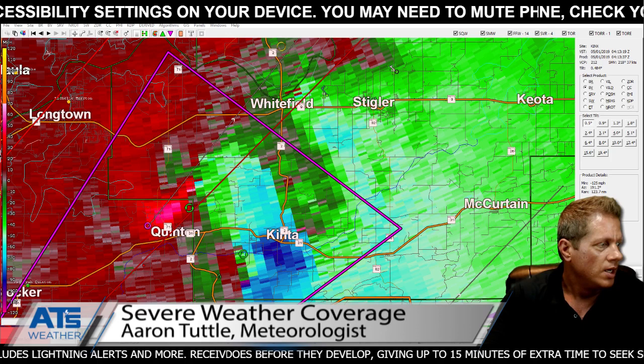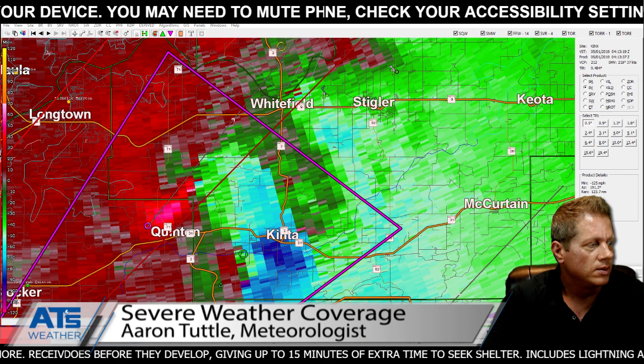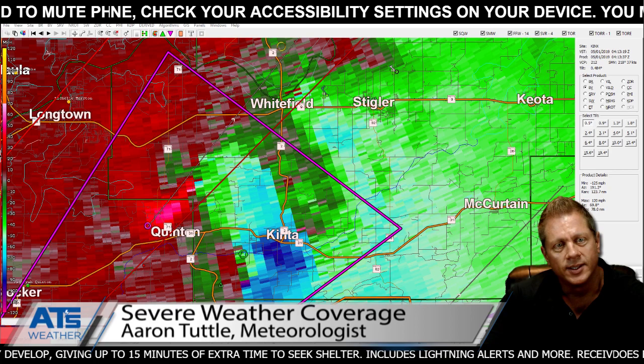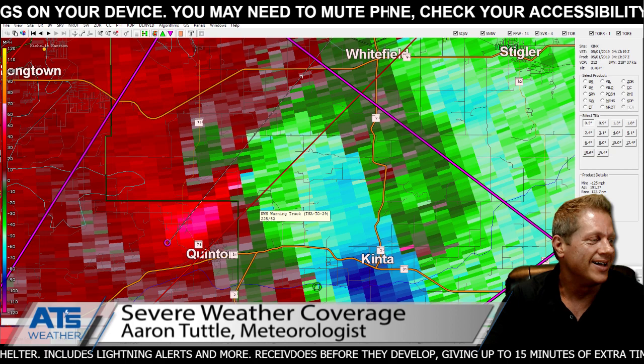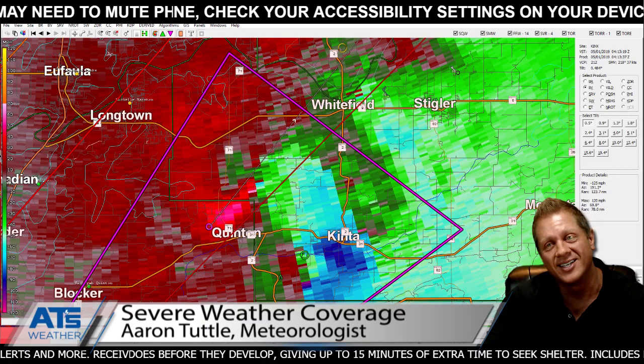So even the Weather Service agrees. It said the circulation north of Quinton is well organized but weaker. The meso is heading deeper into the cooler air. So we talked about all that, and they just confirmed it. That tells you that I know what I'm talking about, that I'm not blowing smoke, and that those guys are thinking the same thing I'm thinking. So that's a good sign.